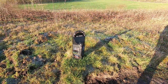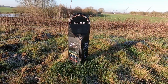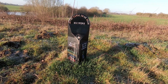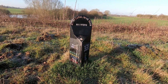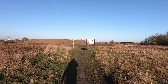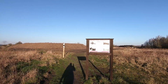Right here, it marks where the mines go underneath the ground here and how deep they are. And these were largely the causes of the problems with this canal. Right here used to be the site of an old canal wharf. Long gone. Islot Wharf.